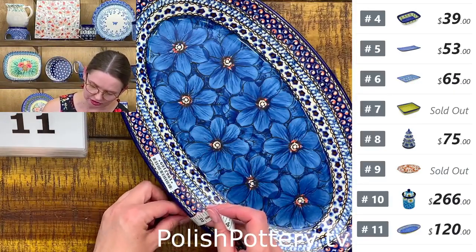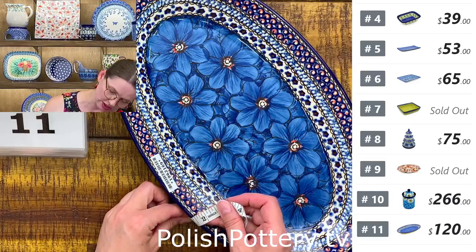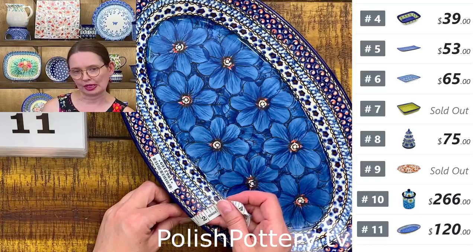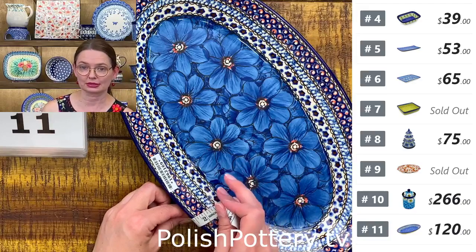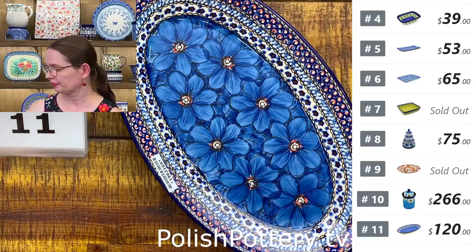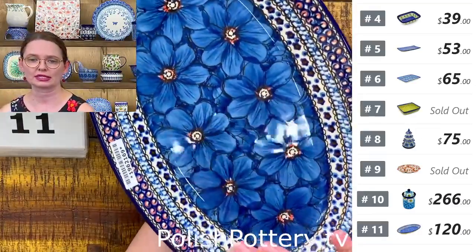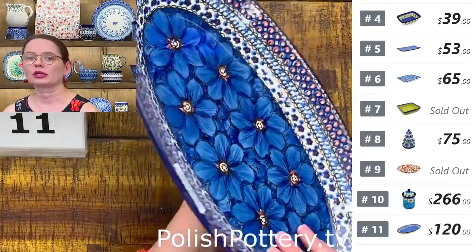And I love the serving platters with a little depth to them, because if I have something with a little bit of juices, I am sure I'm not going to spill anything. 1 1/4 deep, $120. Jacek Chyła cobalt puppies, fantastic to even get your ribs from the grill, or maybe sausages from the grill.